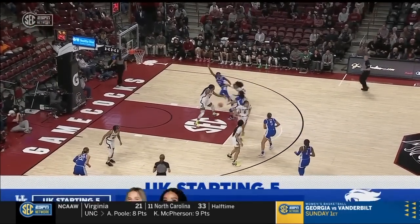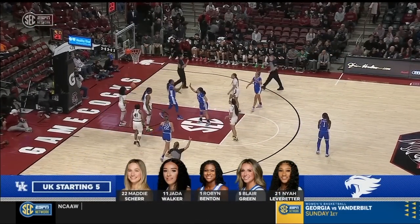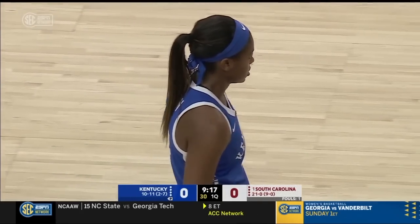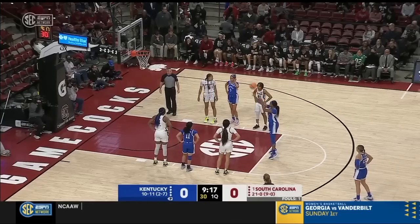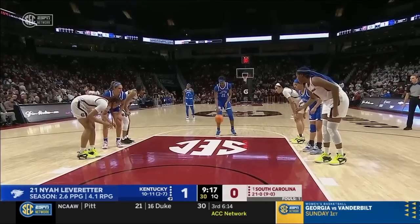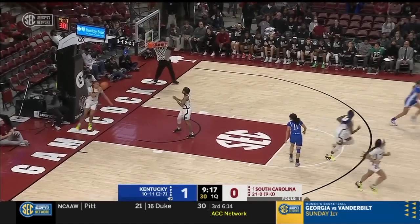Kentucky's starting lineup, we told you about Maddie Shear. Robin Benton has become a really big scorer for them, too. She's their leading scorer. Upped her game on the defensive end. Remember, she transferred in from Auburn, where defense was their calling card. So she brings that. Nia Levereder at the free throw line. She was fouled by Zia Cook.